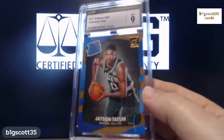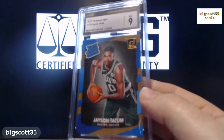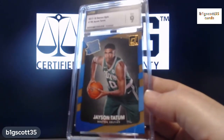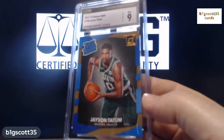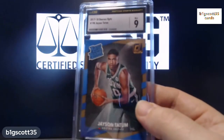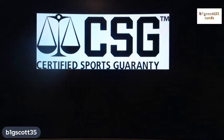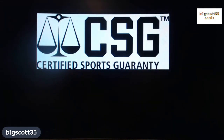2017-18 Donruss Optic, Jayson Tatum, 9. I think it's a little off center, left to right, maybe even top to bottom too, but not much. Very nice card.